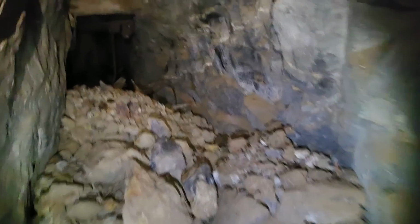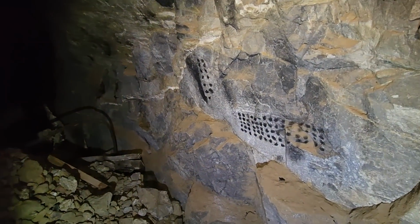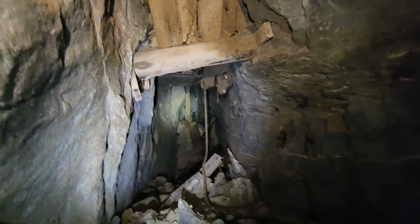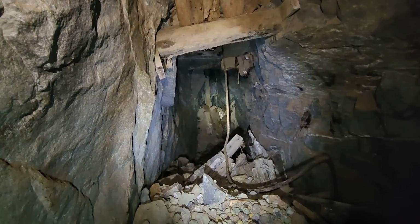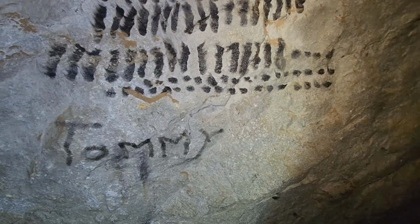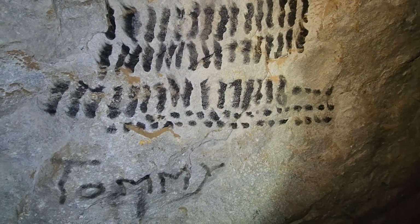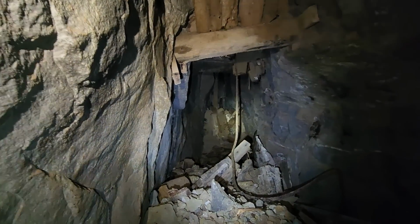Wow. Look at all those dots, you guys. Man, they took a lot out of here. So that's the end there. And like you said, there's a failed ore chute here. I was impressed by those dots, but if you look behind me, Tommy took out even more. Those are pretty big stopes up above us, so I can't say I'm too surprised, but still, that's impressive.